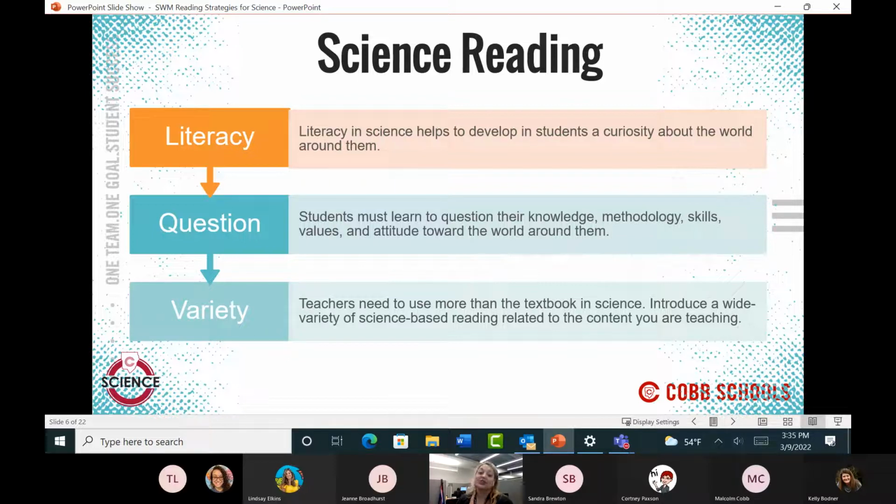Science reading allows students to question their knowledge, their skills, their values, even their attitudes around the world around them. And we know that we use more than just the textbook in science. We want to introduce a wide variety of science-based reading related to the content, whether it's science trade books from NSTA or passages that you find off of Newsela or ReadWorks.